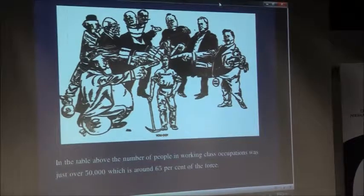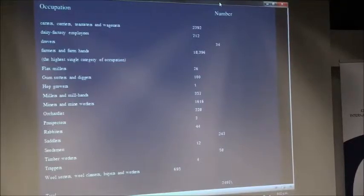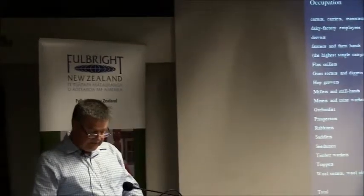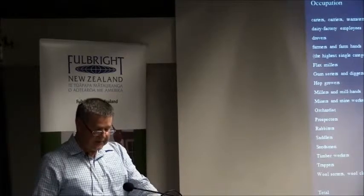Looking at some of the statistics, and I've given the figure there, around 50,000 of the total of 77,283 who were then in the NZEF came from the working class, just about 65% of the population, which is round about where you would expect it to be. What about rural occupations? In 1917, they were round about a third of all those who were enlisted, and here's some of the ones that were given. Certainly farmers, the largest category, 18,000 odd. And the total for rural people coming from rural bases is about 1/3, and 2/3 coming from cities and the larger towns.